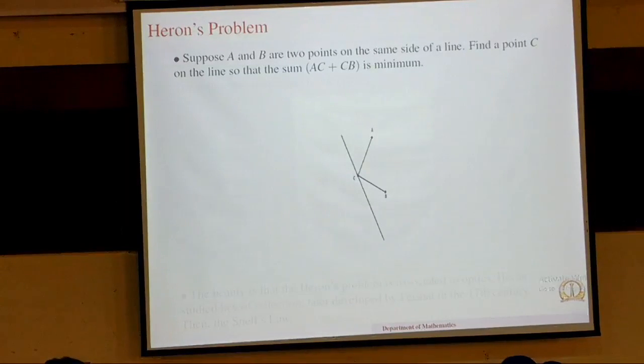Yeah, the problem is easy to state. One minute. You have a highway, and there are two cities, A and B, and the government wants to construct a bus stop at C. They also want to construct the roads from A to C and B to C. You want to find the location of the point C such that AC plus BC, the length of the road, is minimum. Okay? Thank you.